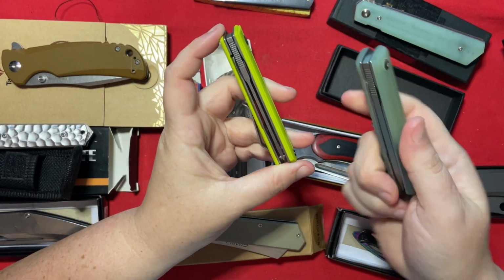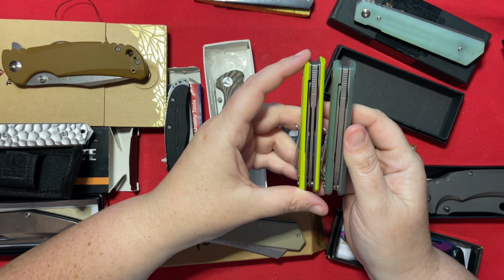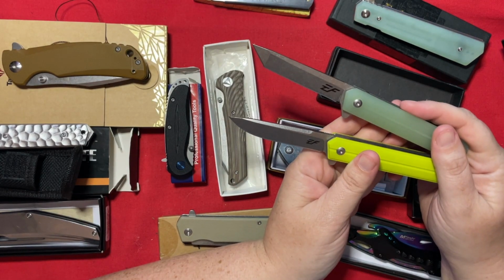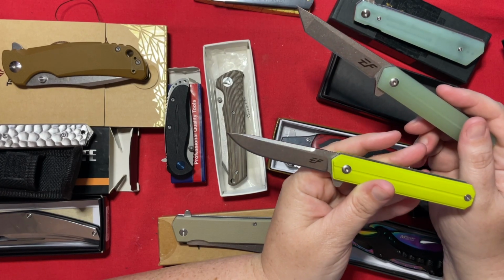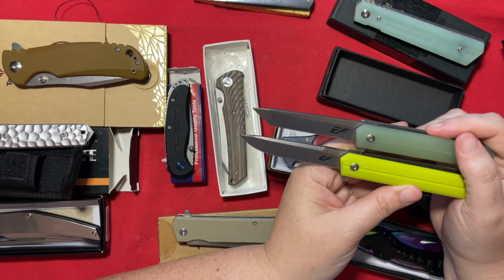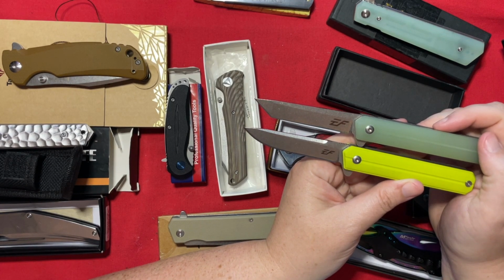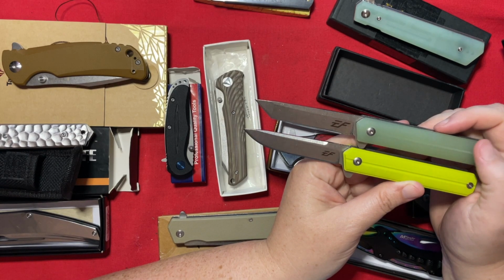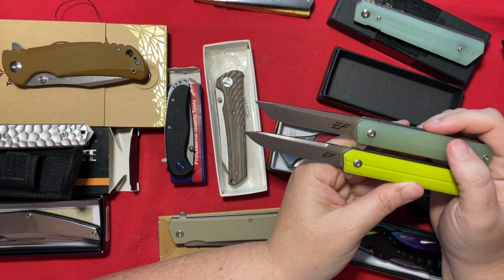Let's see. The thickness of the blade. The type of blade. Which is this one? I forget. This is a Tanto, and this is a spear? Drop point. I'm bad. So I wanted to check out the drop point blade, and even though it's aesthetics, I was a little bit disappointed with how it didn't have that tight tolerance kind of look. Yeah, I prefer this one. That's just a minor thing.